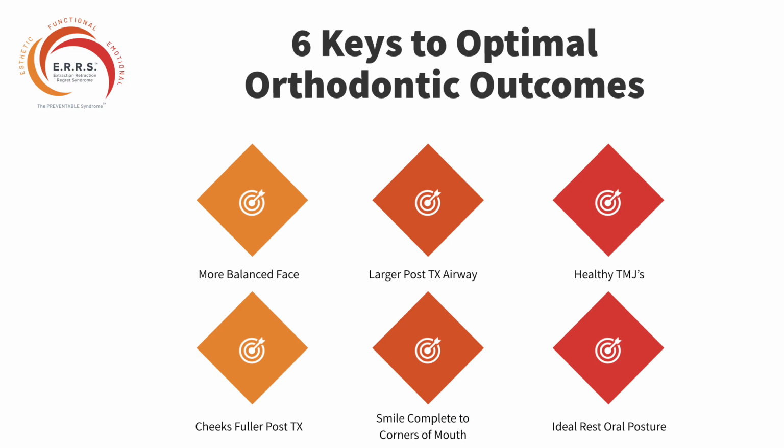So these are Hang's 6 keys to optimal orthodontic outcomes, and realize that none of them involve the teeth.